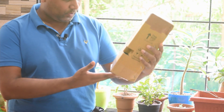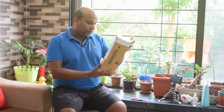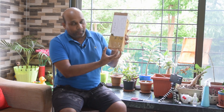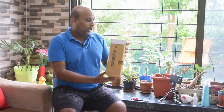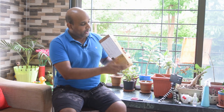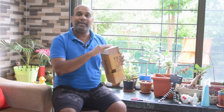So if you look at the box, while the box looks intact, it definitely seems to have been drenched in water. The entire box has become soft. The base is a little bit soft, so you can see the weight of the plant has made the base sag. The shipping details have completely been erased because of the water, and that is why FedEx has put in a sticker here with handwritten name and address. And I guess that's one of the reasons why the shipment has come in so late. I think the shipping details were erased, and that's why there was a delay in the shipment.